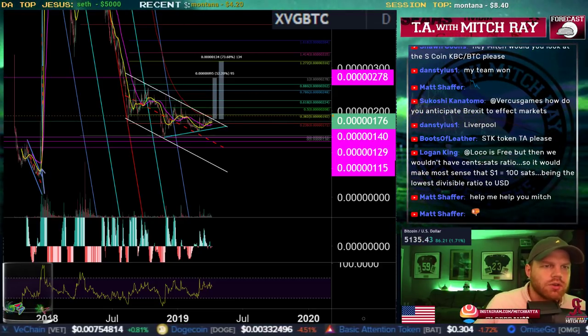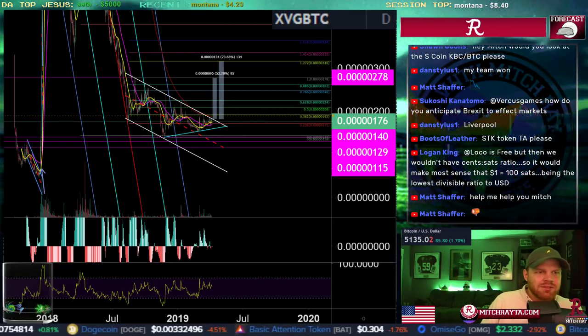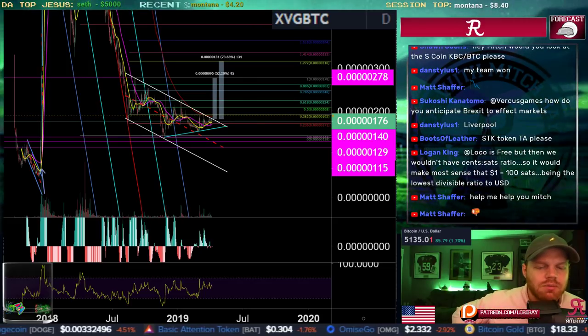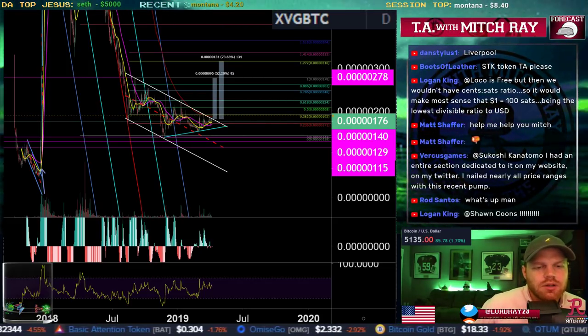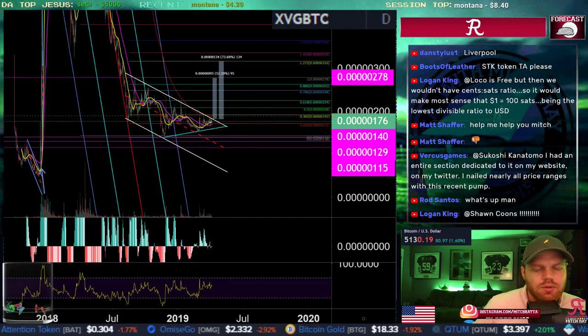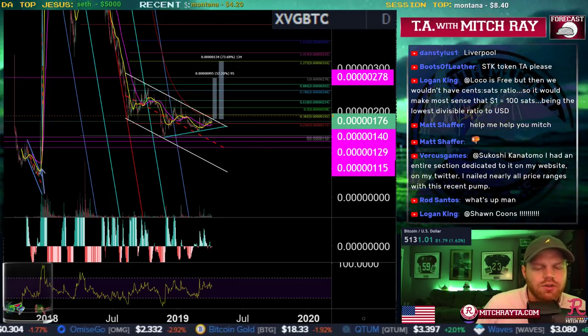Is the channel mature enough to really post the solid resistance if we get a strong breakout on BTC to the upside? Yeah, probably, at least for a little bit. I mean, it's being respected on the bottom side. The heartline's being respected, so why would the top side not be respected? And what happens if you hit that and you start showing bearish divergence, you break the upside?